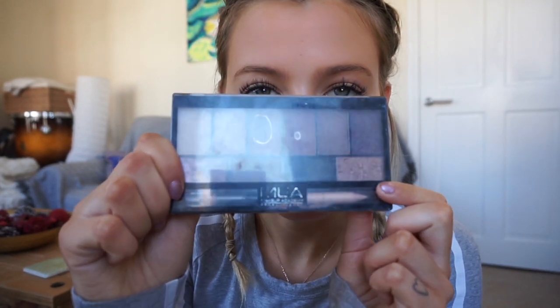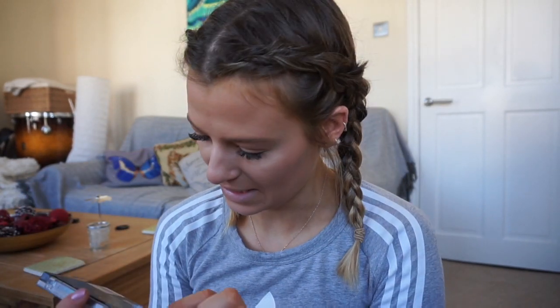love is the Mua, I don't know if that's how you spell it, the Mua palette, and this one is the Elysium palette, and I love this one. As you can see, it's quite neutral. Yeah, it's quite neutral. It's kind of like a pinky nude.